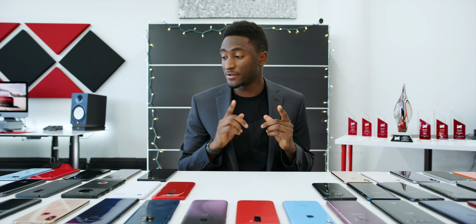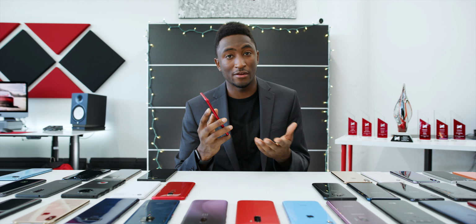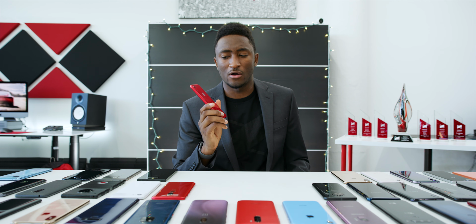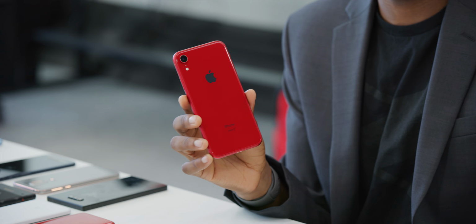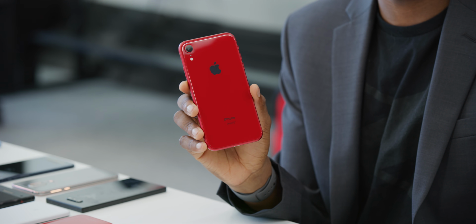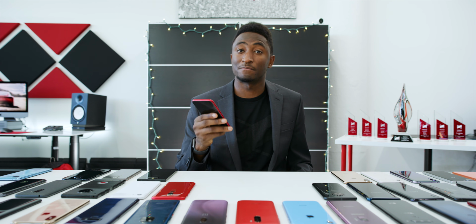Runner-up for best battery, iPhone XR. Turns out combining the best SoC in any phone with the Apple A12 with a particularly low resolution is a recipe for a super long-lasting battery life. This is the longest-lasting iPhone I've ever tested, and it happens to be a bunch of colors and other sweet stuff too, but XR, very good battery.